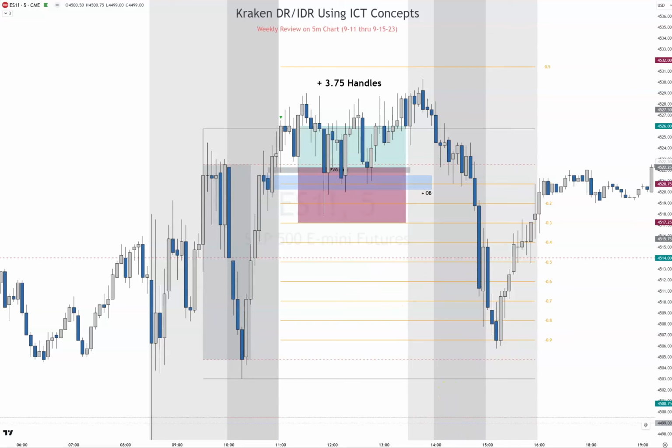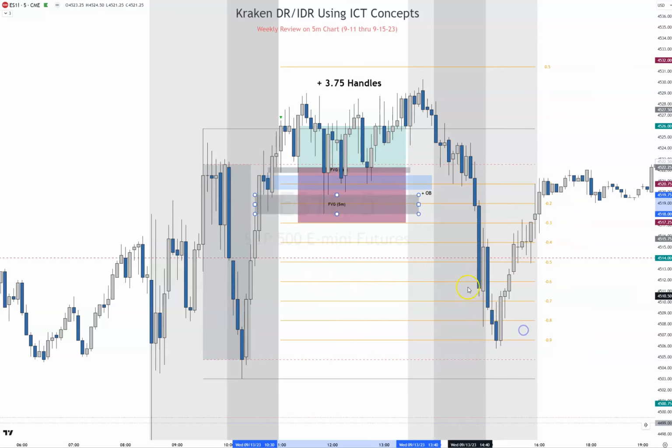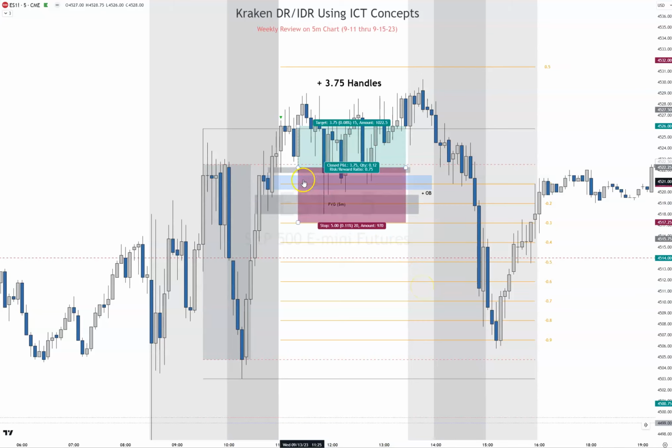Okay, and you also have this fair value gap right here. Wasn't marked, right? So there's another fair value gap. And look how price just goes to the tick to that fair value gap. I had to go below these 3 PDRAs. There's 5 handles right there.